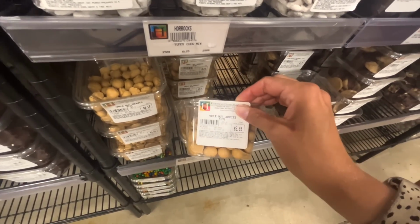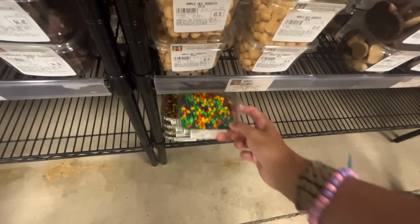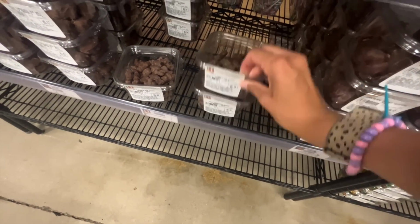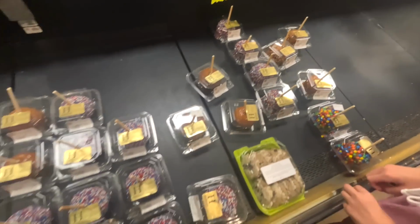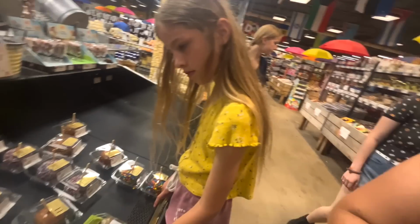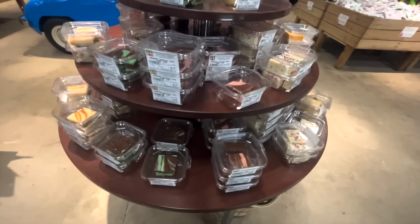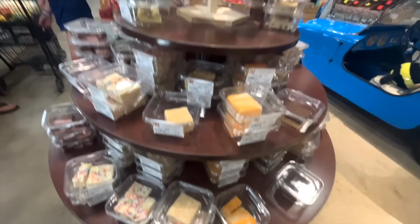Another absolute favorite of mine, maple nut, yum, or I love chocolate covered sunflower seeds. I'm getting hungry here. Oh my gosh, and they have chocolate covered gummy bears too. They have all these gourmet caramel apples that we saw them making. I think Elsie might be interested in that. Oh, look at these guys, chocolate covered strawberries. Okay, there's lots of different fudges they have here too, by the pound of course.